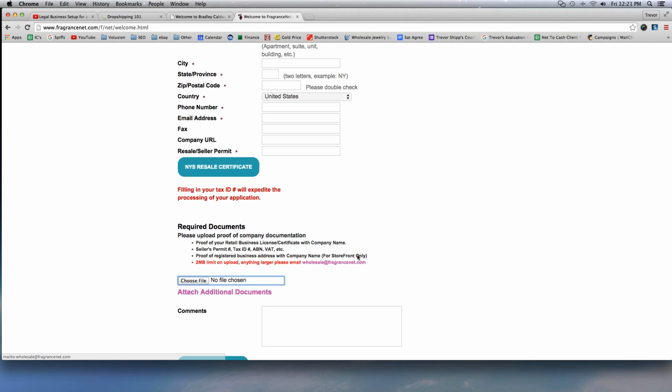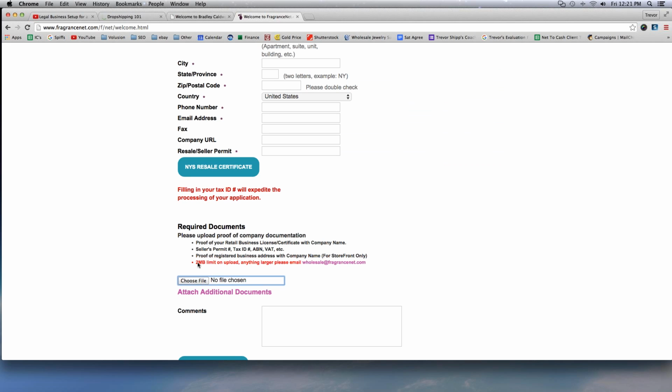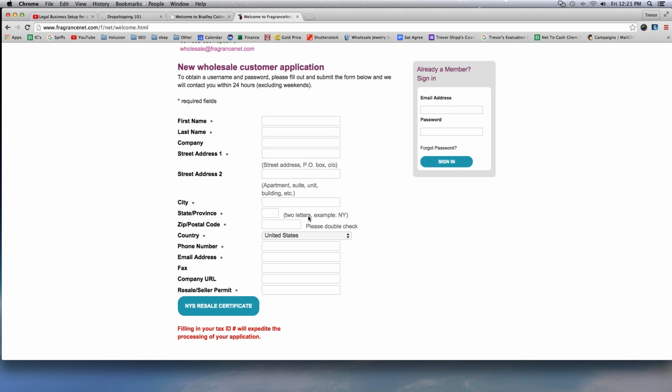Proof of registered business address with company name. Okay. That says for storefront only, which would mean that's not really required if you're just a web business. 2 megabyte limit on upload. Anything larger, please send to wholesale@fragrance.net.com. Okay. So you can see this is about as robust as it gets, guys. If you were setting up with these guys, they're requiring not only your name, address, phone number, email, but they want to see your state reseller permit and your federal tax ID. Now, why is that, guys? Why does this supplier need to see that information? Why do you think they're requiring that?